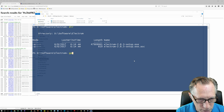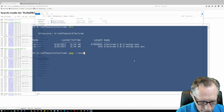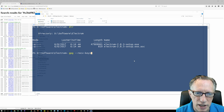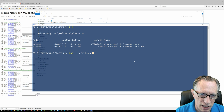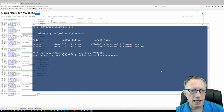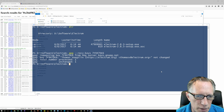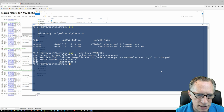So let's do GPG dash dash recv-keys. That's our switch, recv-keys, that's our receive keys. And then I'm just going to paste that key ID right behind it. Okay, we hit enter, and it goes online. It finds that signing key for the developer, and it drops it into our list of keys.